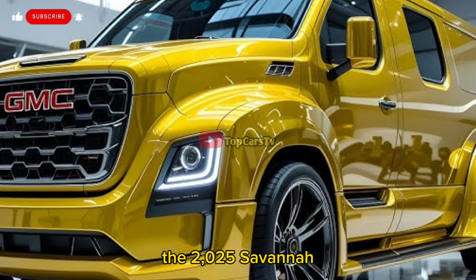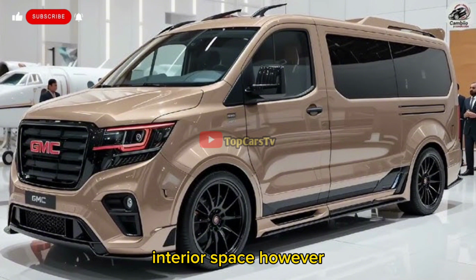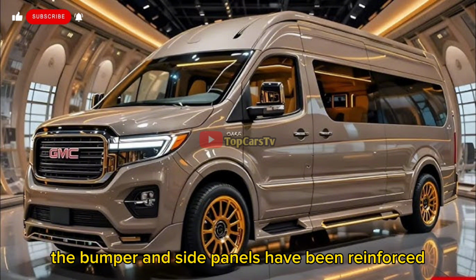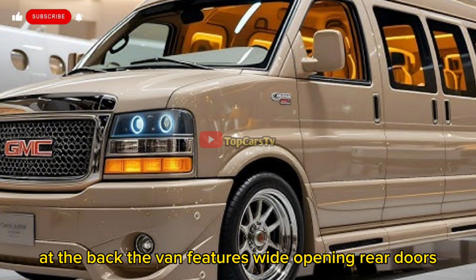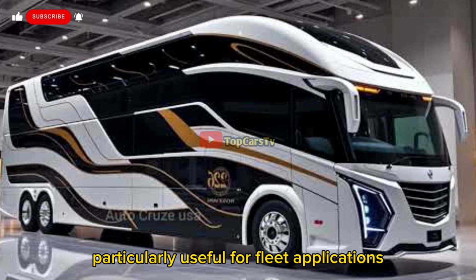On the exterior, the 2025 Savana 3500 remains largely unchanged in appearance, maintaining the rugged and boxy design that maximizes interior space. However, subtle updates include a more modern front grille and improved headlight technology for better visibility at night. The bumper and side panels have been reinforced slightly to enhance durability during loading and unloading operations. At the back, the van features wide-opening rear doors and low-step bumpers, making cargo access easier than ever. Dual-side cargo doors are available for added flexibility, particularly useful for fleet applications.